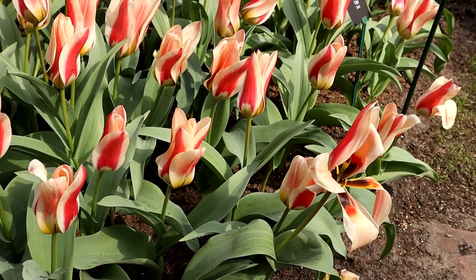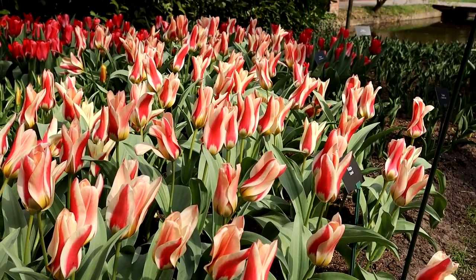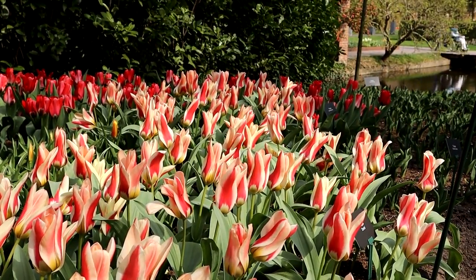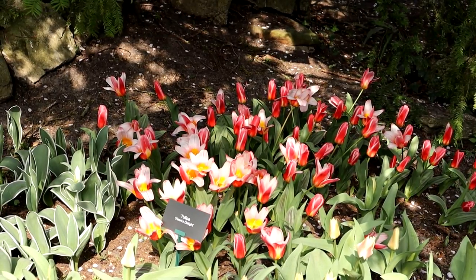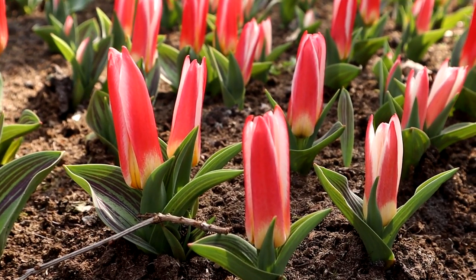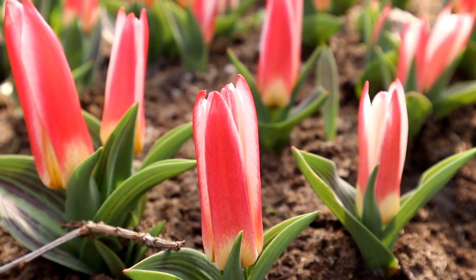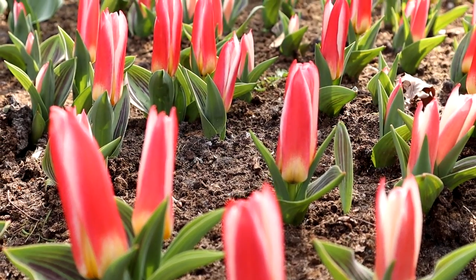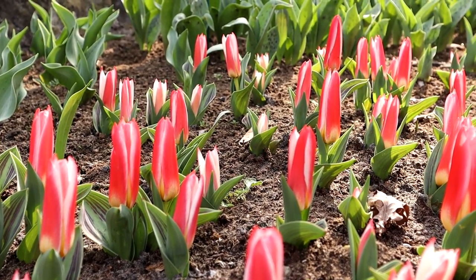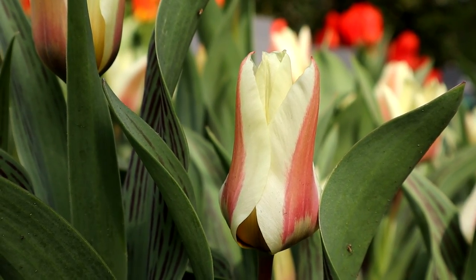One tulip that really steals the show here at Keukenhof is the Kaufmanniana from Division 12. This tulip is known as the water lily tulip. It has medium-large, creamy yellow flowers, often with red stripes on the outside and with yellow at the centre. Stems are 15 centimetres or 6 inches tall, which makes it a short tulip. This is a botanic tulip made from crosses of Tulipa Kaufmanniana and its hybrids, and that means that it'll come back for you in your garden for years and years.